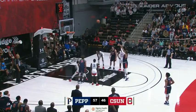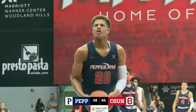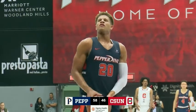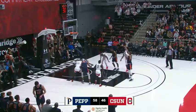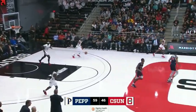Right-handed free throw shooter. And the first one is good. And then he missed 9 games last year with a concussion. Second free throw is good. Lead is 13.